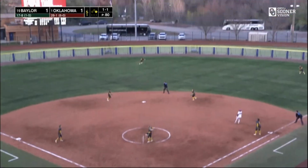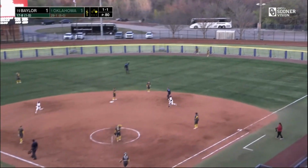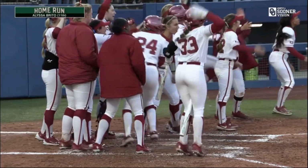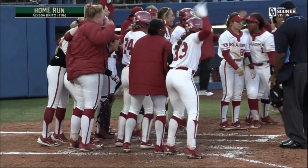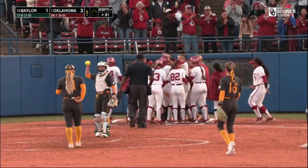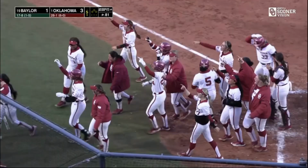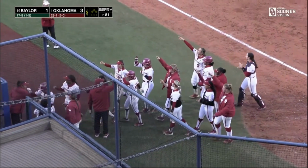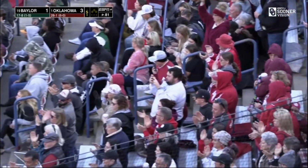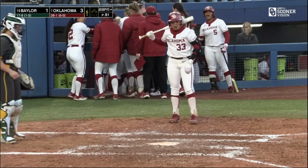The 1-1. Jennings swings and drills one deep to right center field, and it's gone! TRA launches one over the right center field wall. Oh, this place is electric. It's 3-1 Oklahoma. What a night for TRA. And there's the rescue run, falling behind in the count to Tiare Jennings, who's already been seeing the ball well tonight. And just like that, tell you what, can't defend walks and you can't defend the long ball. Both of them here in the 5th.